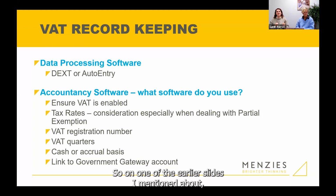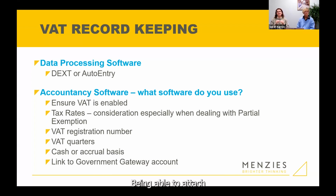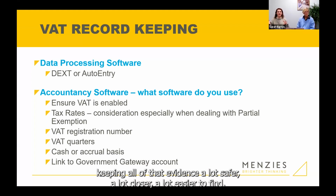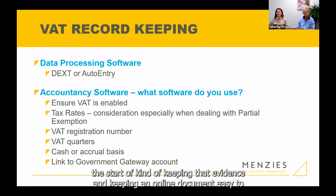So on one of the earlier slides, I mentioned keeping evidence of any purchase VAT. When you are buying goods, quite often you'll get an invoice or a receipt. Being able to attach that to the transaction in your accounting software is just going to make keeping all of that evidence a lot safer and a lot easier to find. So using data processing software such as Dext or Auto Entry, which are two very popular ones, can, one, speed up the processing side of inputting information into your accounting software, and two, it's the start of keeping that evidence and keeping an online document easy to access.